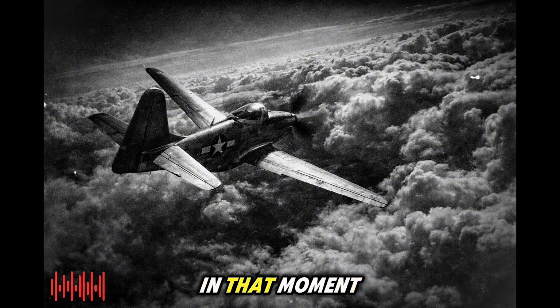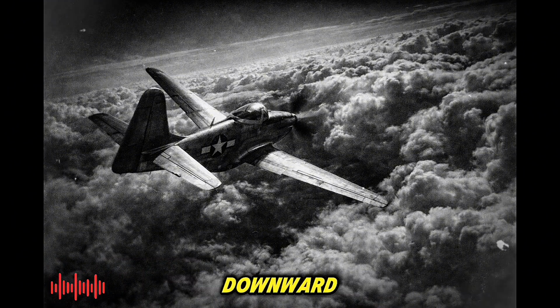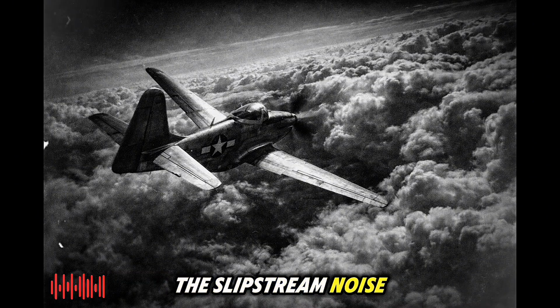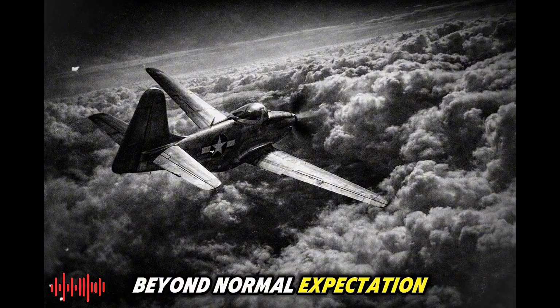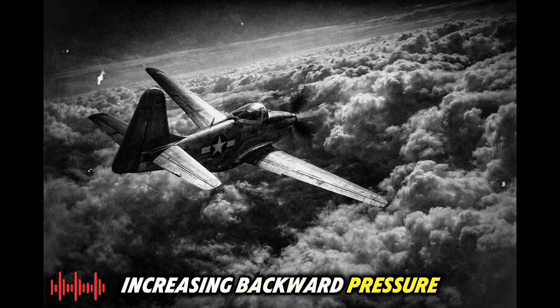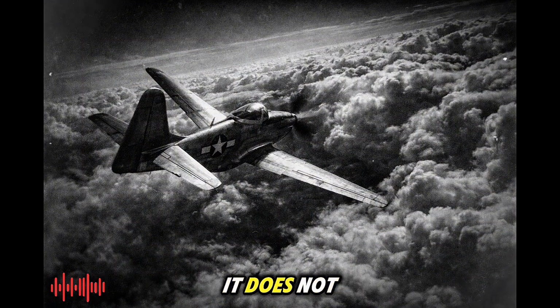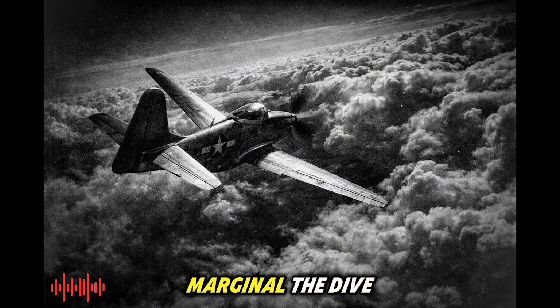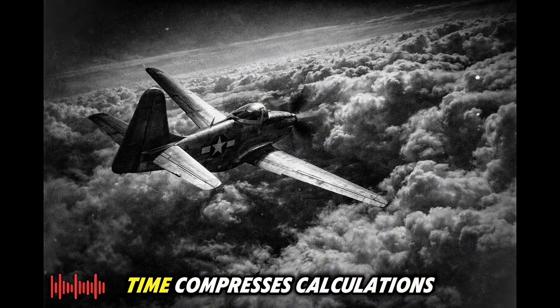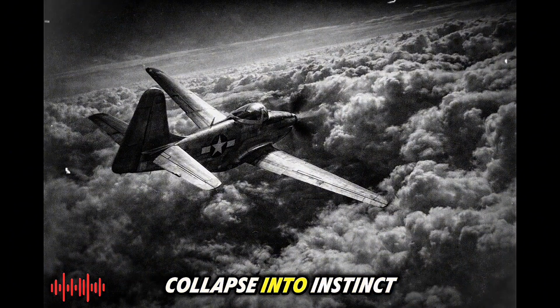Imagine the cockpit in that moment, the altimeter spinning downward through thousands of feet, the slipstream noise rising to a sustained roar, control forces climbing beyond normal expectation, the pilot applying increasing backward pressure, waiting for the nose to respond. It does not. He trims nose up, seeking incremental pitch correction. The response is marginal. The dive angle remains steep. Time compresses. Calculations collapse into instinct.